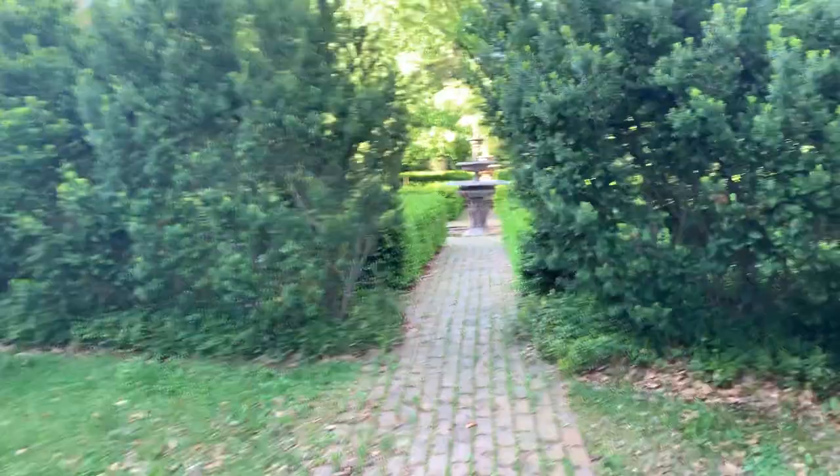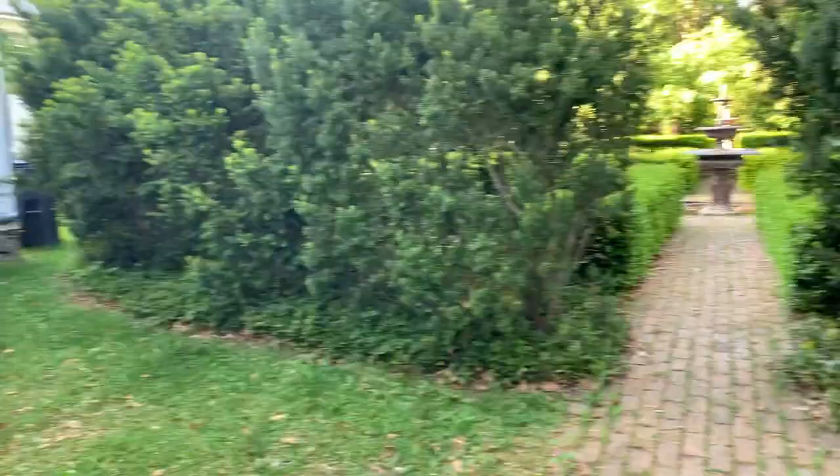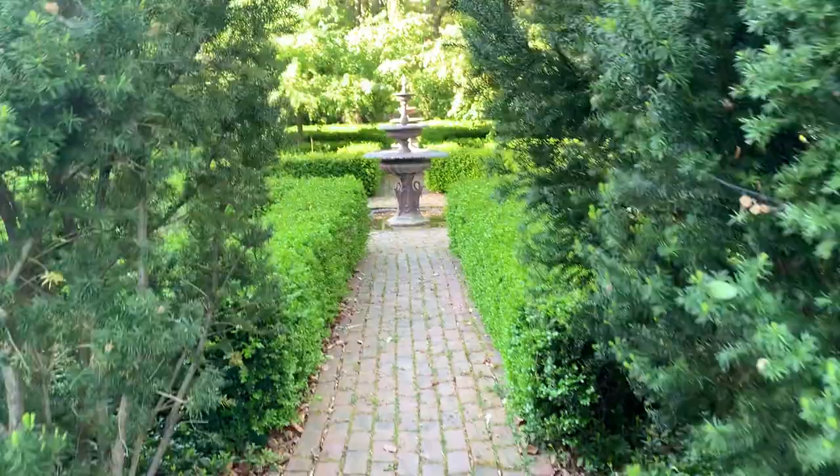And here we are in the Boxwood Garden. Yeah, this garden was an asphalt parking lot when we purchased the property. I dug up all of that asphalt and planted boxwood and 180 Texas hicksi, which are commonly known as the upright yew. So the garden is in a figure eight.